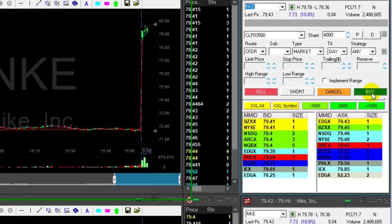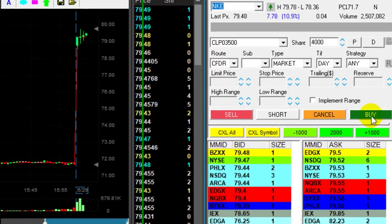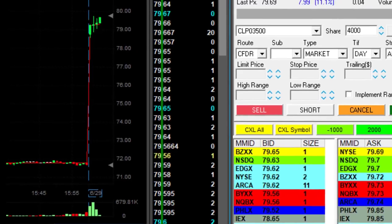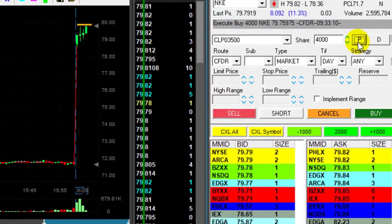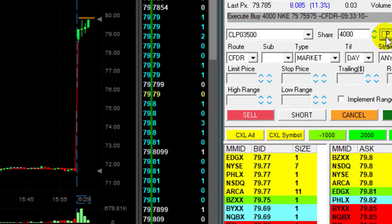I like Nike. Nike is holding near the highs. It's up more than 10%. That means a lot of people are watching it. The high is 79.78, and I would like to buy just before it moves to a new high, expecting it's going to move. Okay, did it go? Yes, it did move over the highs, but I do need some continuation. A lot of people are watching Nike and it should continue. I like this formation.